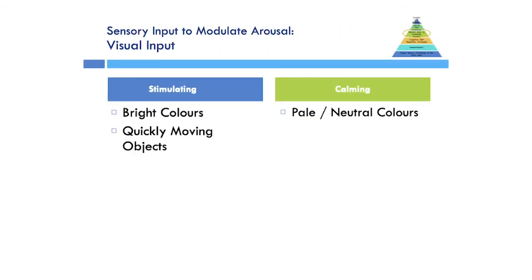In the visual sense, some stimulating things are clutter, bright lights, quickly moving objects, whereas some things that are calming are being in an organized space with minimal decor, with pale colors, and dim lighting.